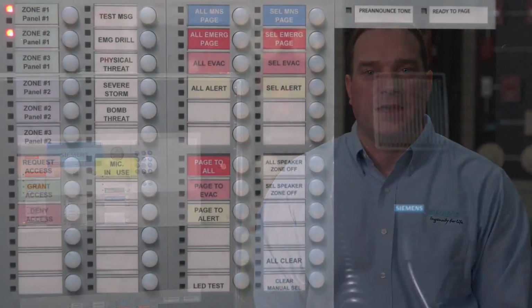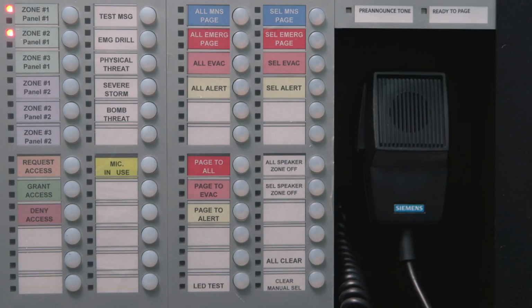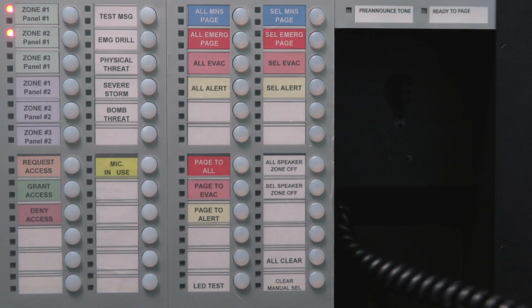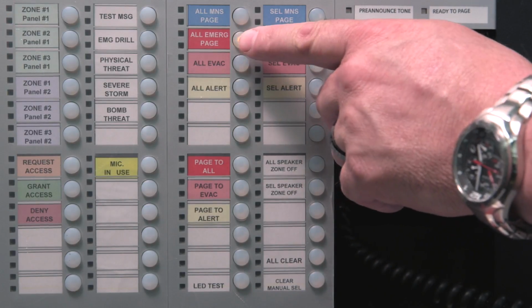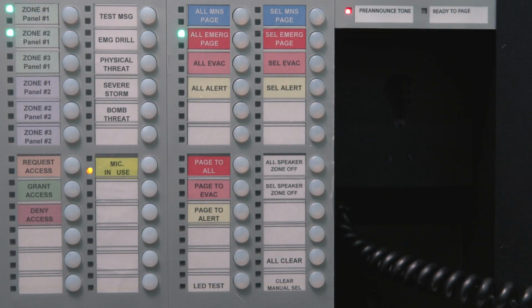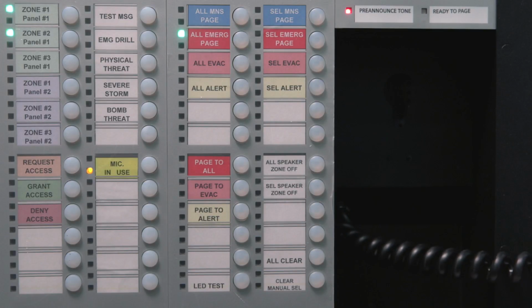For example, if I am in the process of making a live page and a fire event is activated, it will not be enunciated until my live voice page is complete. At that time, the evacuation message will be enunciated automatically. If a fire event is active with an evacuation message playing throughout the building, I can override the fire evacuation message by selecting any function with a higher priority such as MNS or manual evacuation.